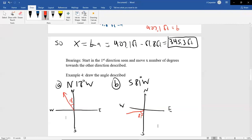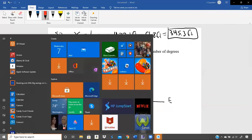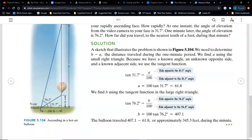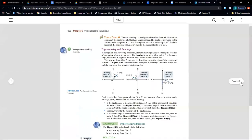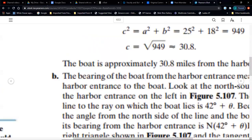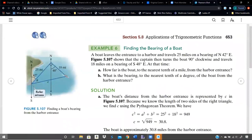All right, so next, we're going to do example 6 from the text now that we have bearings in mind. So bear that in mind. I am so sorry for that pun. I'm not actually, but I like to pretend. Example 6, here we go. And again, let's try not to spoil too much of the fun.